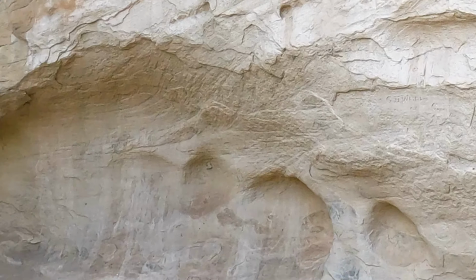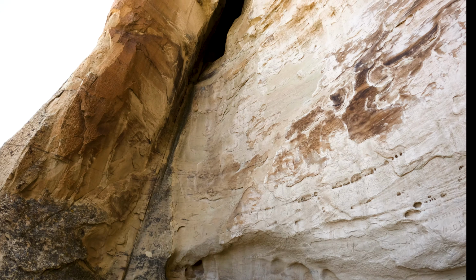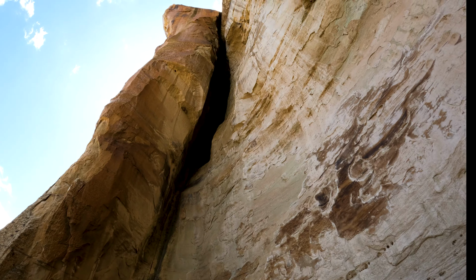There's a little cave back there, a little hollow. And look up here. We got this big cleave in the rock here. And that fault still has that line coming down here too, all the way down to the bottom. But it's leaning this way, so it's not going to fall out, I don't think. But yeah, look at it. You have to look hard and stand here.